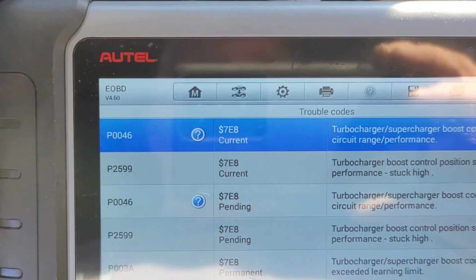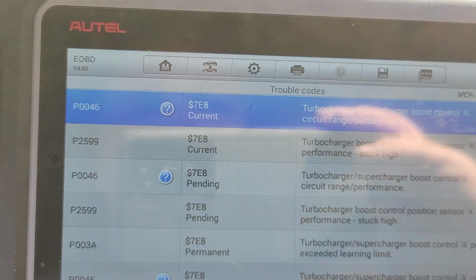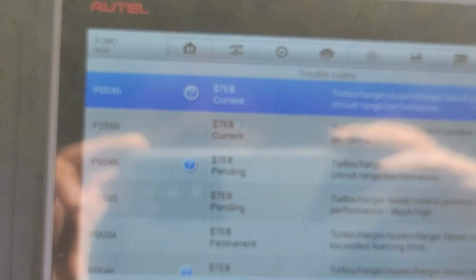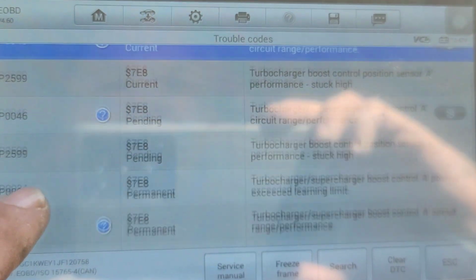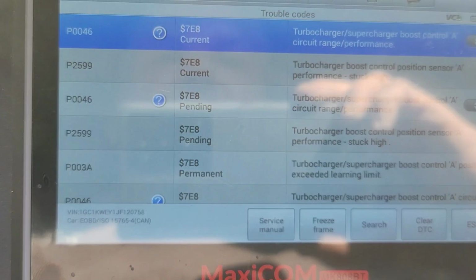So these are the codes from before. I've still not turned the ignition on. Since I got in the truck, I did read the codes right before I got in. P003A turbocharger boost control A circuit performance range performance. P2599 turbocharger boost control position sensor A performance stuck high. And then it's got those same codes again. It's got P003A, 2599, and 0046. And those are all to do with the boost position sensor A.